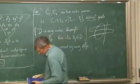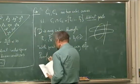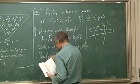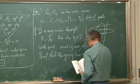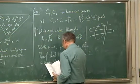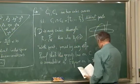Right, and so I don't know. Do people want to hear the rest of the proof of commutativity, or should I give it next time? I mean, the proof of commutativity, associativity. The proof that the group law on C is commutative is this figure on page 34 of UAG.